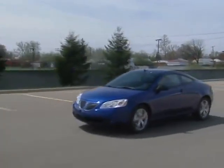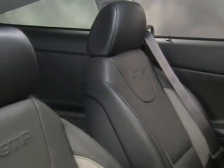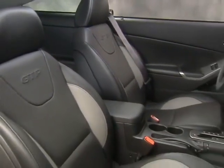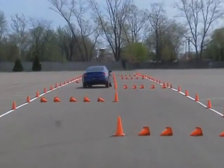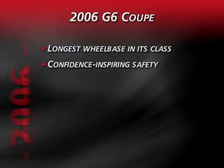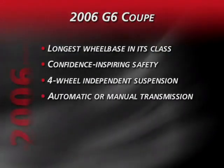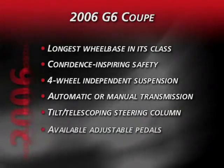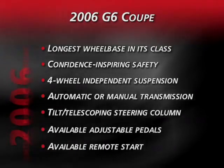The new Pontiac G6 Coupe adds a fresh profile to the G6 lineup. Like the sedan, it's designed to deliver purposeful good looks in a sensible package. G6 Coupe takes its place in the market with a number of distinguishing characteristics: the longest wheelbase in its class, confidence-inspiring safety, a four-wheel independent suspension, choice of automatic or manual transmission, standard tilt-telescoping steering column, and available adjustable pedals, plus available factory-installed remote start.